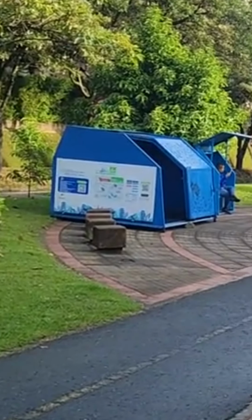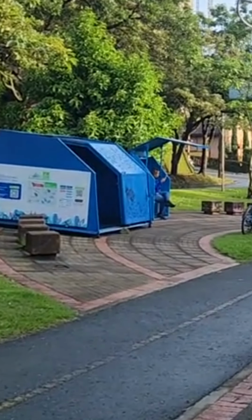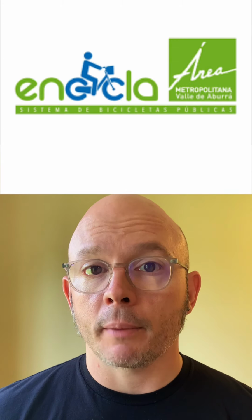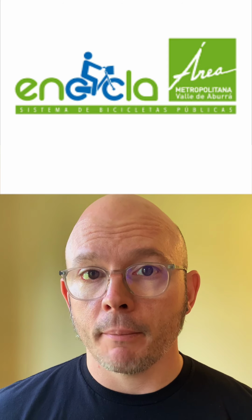So let's talk about those blue things we saw in the video. At first, I thought these might be recycling bins until I noticed that somebody appeared to be sitting in one of them. So that probably wasn't right. I was a little bit puzzled about what these were at first, but I eventually figured out that they might be bicycle lockers. I did some digging and discovered a company called Encycla. They are a public bicycle renting service in Colombia, and they have lockers that look very much like this.